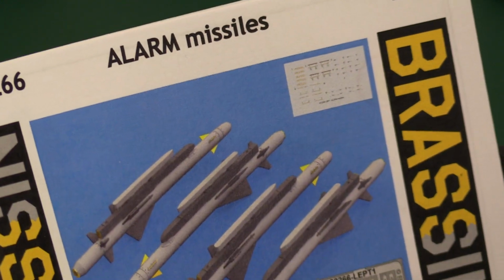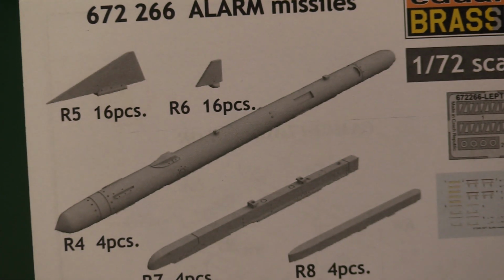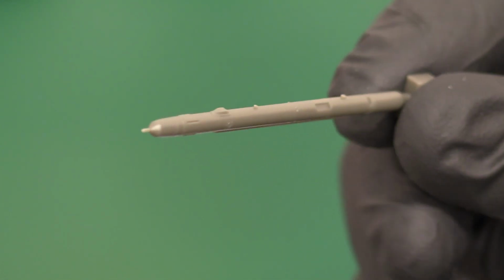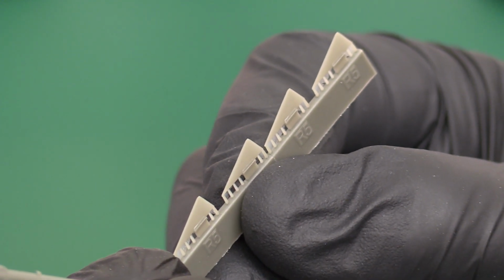This bag contains lots and lots of parts. Here's the alarm missile, and that's how it should come. I think there are 4 of these, 4 of each. 4 of everything. So we've got the basic central missile body, and then you've got various fins.